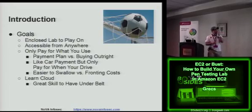So I relate it to this: it's a lot easier to swallow just paying, say, $10 per month than coming up with between $500 and $800 to set it up, and then all the research you'd have to do to get it working the way you want. I also relate this to a car payment, but you only pay for when you drive. The car sitting in the garage really isn't going to cost you anything. And the other goal was to get a more in-depth understanding of the cloud and how it works.